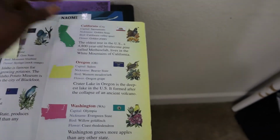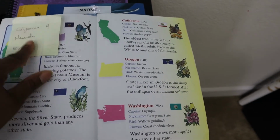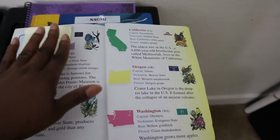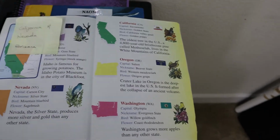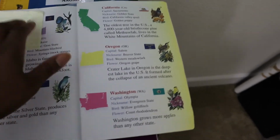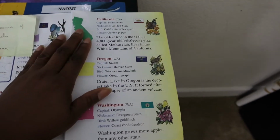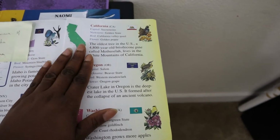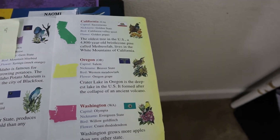And what I do is that when she is finished with California, I wouldn't just have her move to Nevada. She would have to tell me all the facts for, well, actually I have her go through it with her sister, so they kind of do that together. And once in a while I will have her say it to me just to see if she's remembering it. And her face really does light up with something so simple, the fact that she can remember all of the facts, right?